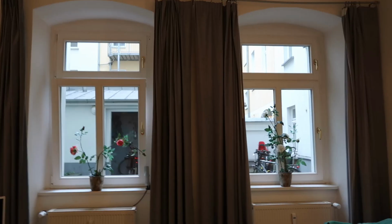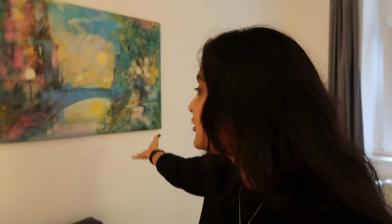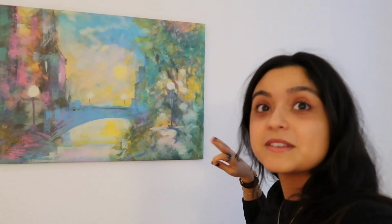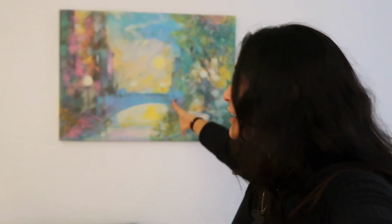Two big windows. Oh, I almost forgot to show you this painting. I love it so much. I don't know where they got it from. I mean, there's the name of the artist on here. I have no idea, I cannot read it, but oh my god, look at this. This is so pretty. The first time I came in here, I was obsessed. And I love that there's a few paintings which came with the apartment. I didn't bring them here. But this painting, I love it so much. So yeah, then we'll go into my bedroom.